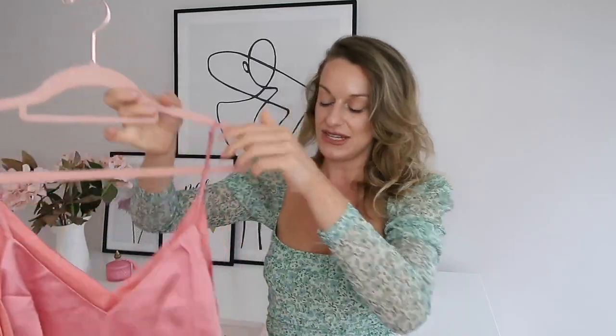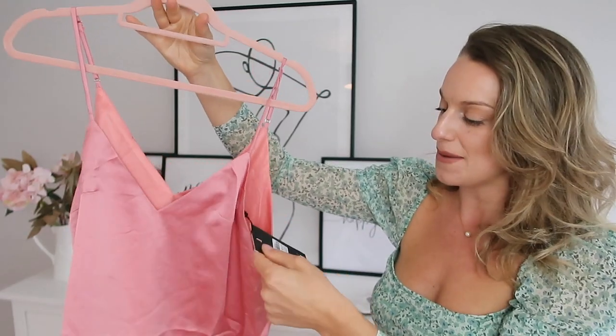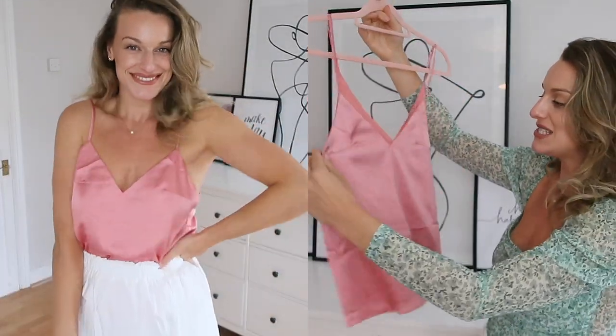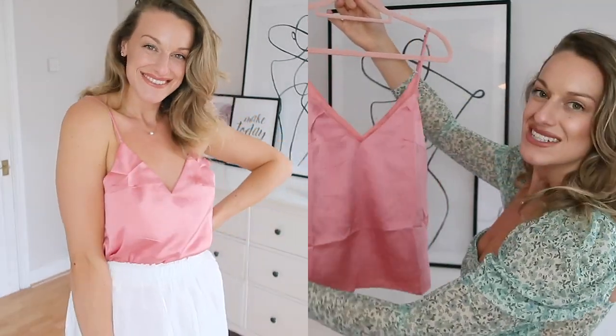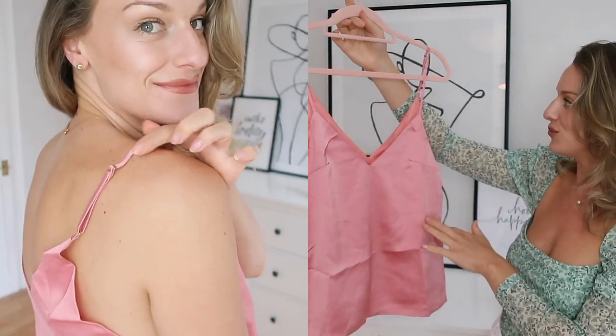Yeah, I love this. I really, really love this. I got the bag and I wasn't sure of the colour. It wasn't the colour I imagined it to be. This is £21 and I got this in a medium, but as you'll see, it's quite wide. I would have thought I could probably have gotten away with a small in this.